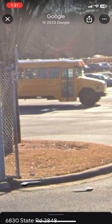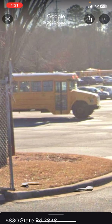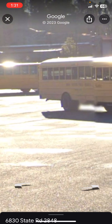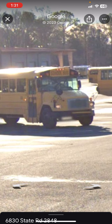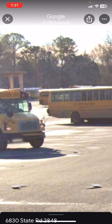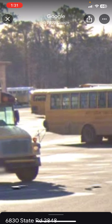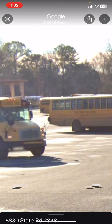So here we have a 2006 or 2005 Thomas F65 with an MBE 906. And right here is a 2002 Thomas F65 with a CAT 3126. You can also see an MVPER back there, which is quite surprising considering most of those have been retired because of the fires and such.